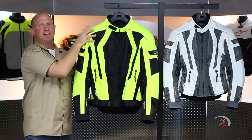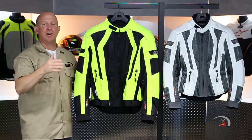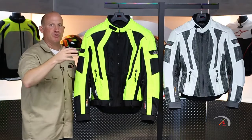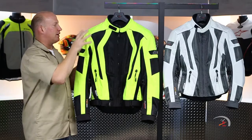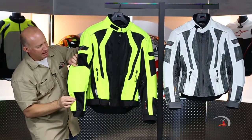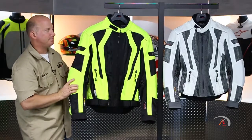So you have CE approved armor. It is motion flex armor. It actually is built on a grid system. If you look at the back protector, it's going to move and groove with you. Absolutely fantastic. Shoulders, elbows, all the way down into your forearm. I mean, that's a lot of coverage.